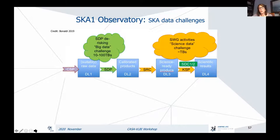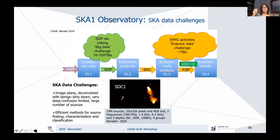But the SKA project has started with what they call the science data challenges, with data sets of the order of terabytes that let the scientists play with these science-ready products that the SKA will produce. And they've already done one data challenge, a continuum image that had 10 million sources, 32K by 32K pixels, 4 gigabytes in size. It was 3 frequencies, 3 depths, 8 hours, 100 hours, 1,000 hours. And the goal was to find efficient methods for source finding, characterization and classification. So this was a very successful exercise. 9 groups participated, and Anna Bonaldi has recently published the results.